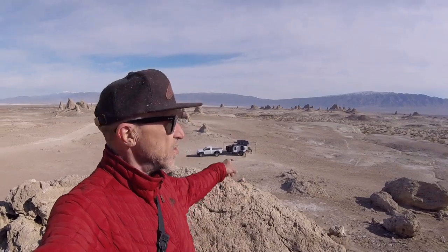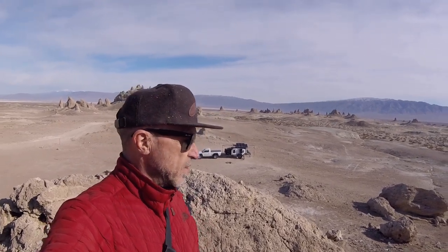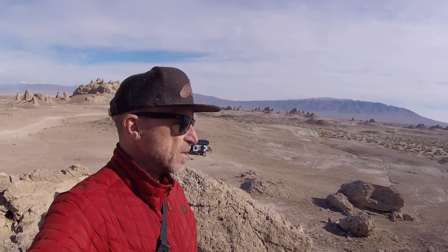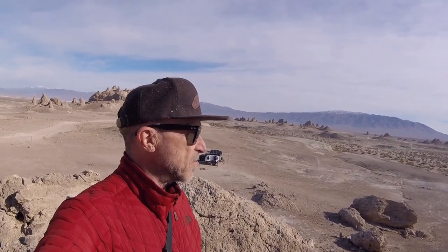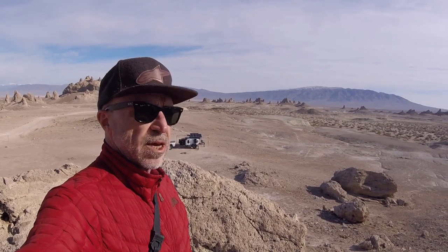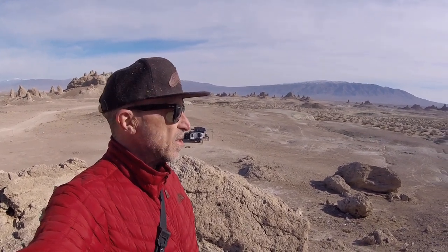Camping out with our Expedition 2.0 by Off-Grid Trailers. Bought that thing about 6 months ago, and yeah, it's awesome. Love the trailer. Great buying experience. Just ordered it online, a few emails, and a little bit of cash later, in 2 months, 3 months, I have my trailer.